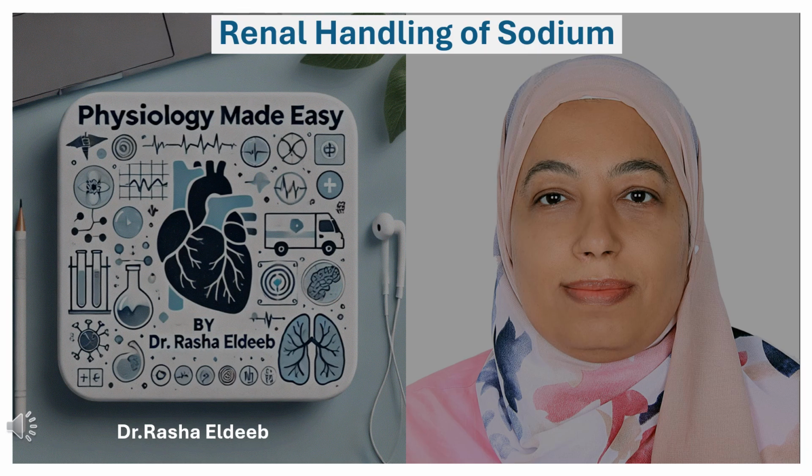This is where the fine-tuning happens, in the DCT and the collecting duct. The body makes precise adjustments to sodium reabsorption, and this process is heavily influenced by hormones like aldosterone. So it's not just the kidneys calling the shots here. Right, your endocrine system plays a big role in regulating sodium levels. Aldosterone, for instance, is like a sodium cheerleader. It tells your kidneys to reabsorb more sodium when your body needs to hold on to fluid. So if I'm feeling dehydrated, my body pumps up the aldosterone to help conserve water.